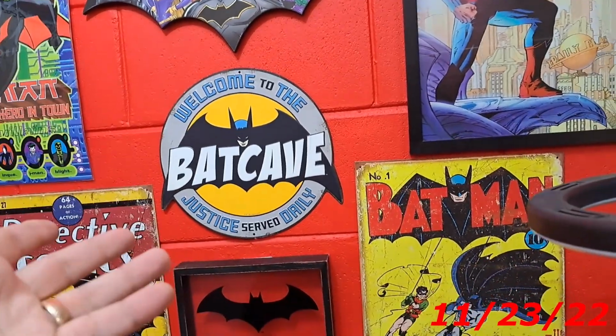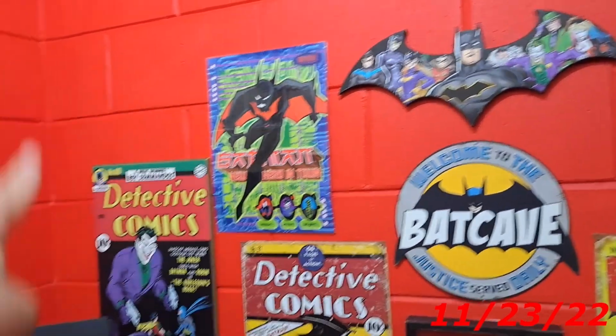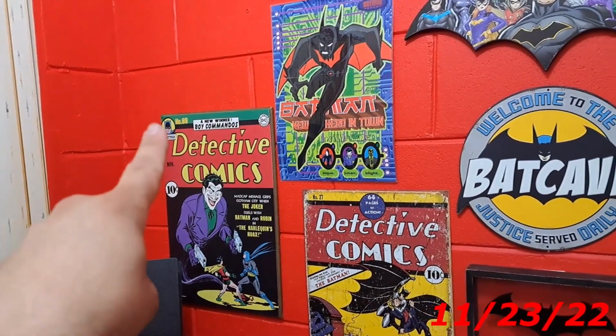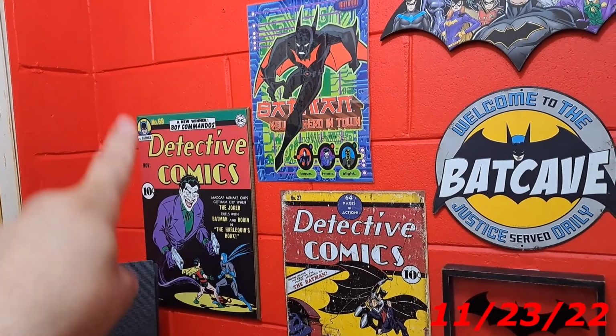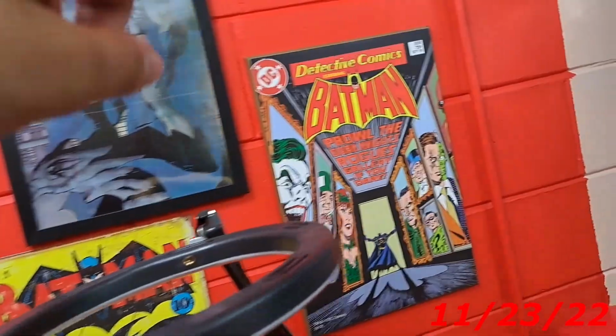Welcome to the Batcave, because this is my Batcave. Of course, that poster, my Batman Beyond poster I've had since I was a little kid. Sorry, that's not the first appearance of the Joker, but I believe that's his first appearance on a cover. Then we have this, which is the first issue of Batman. This right here is very special.